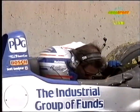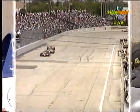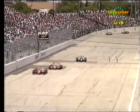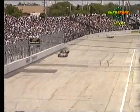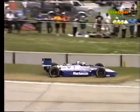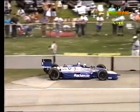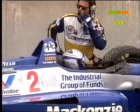He's sitting there dazed at the moment. He can't believe the bad luck that he's had so far this year, and this really is incredible. Poor old Scott Goodyear. There he is, just slowing down. He didn't hit anything, no drama in terms of accident damage. There he is, just pulling in, in fact, at the end of the pit lane. That's the very end of the pit exit, pulling onto the grass, trying to get the car into a safe place. And well, so disappointing for the Mackenzie Special, the Derek Walker run team.